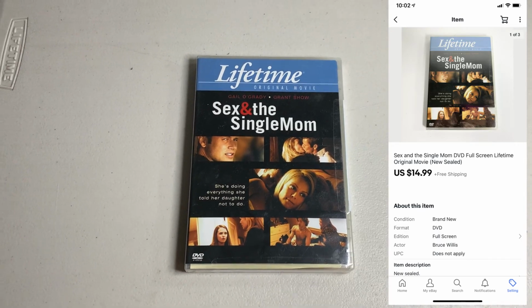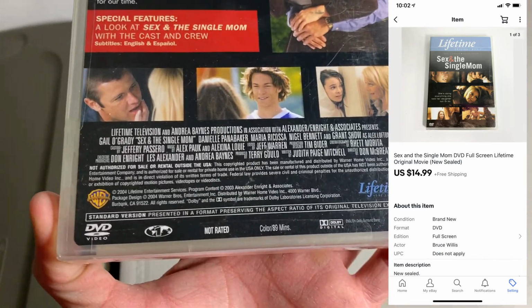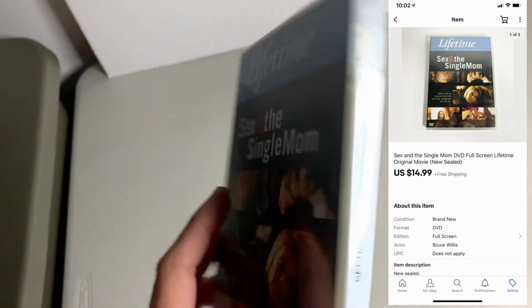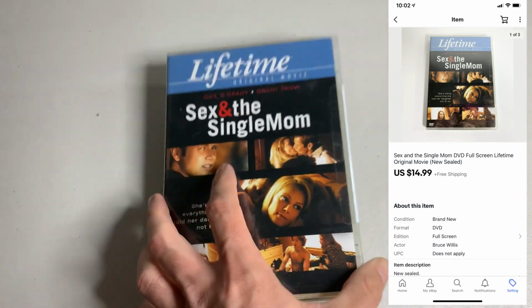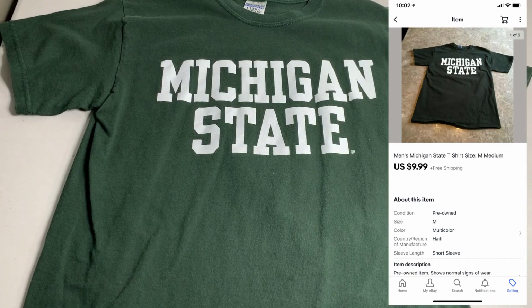Next up, sold Sex and the Single Mom. I'm actually hoping this one's not like a porno or something. Sold pretty quickly. No, it should be all right. Oh, Lifetime original movie. All right, this is cool. Paid $1 for this, ended up selling for $14.99.